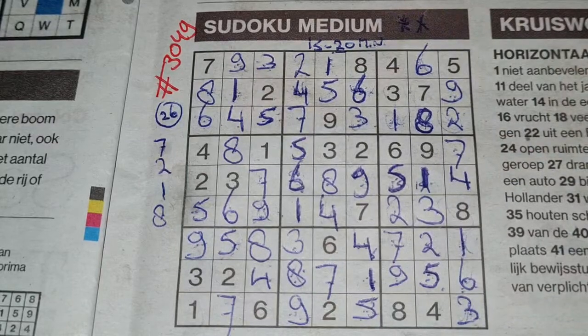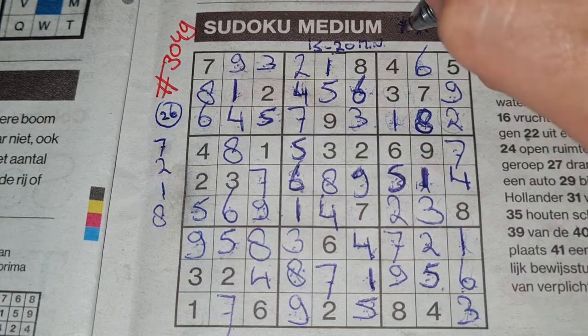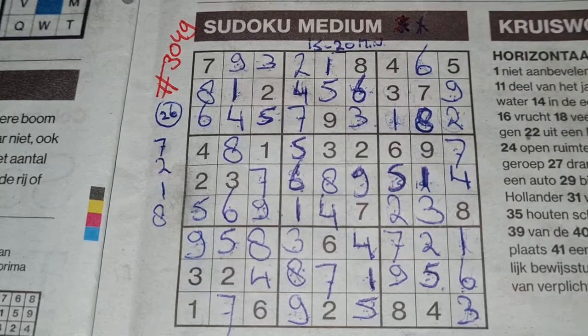Finish in 13 minutes. Alright. Great. Medium Sudoku. And I'm very well pleased with the time because I've solved this in 30 minutes. 13 minutes. And is this a 2 stars? Well, let me give this a 1 star. And I like this one. Yes, I really do. Do you think so? Thumbs up. Otherwise, thumbs down.